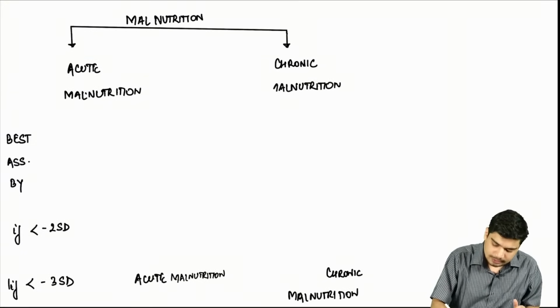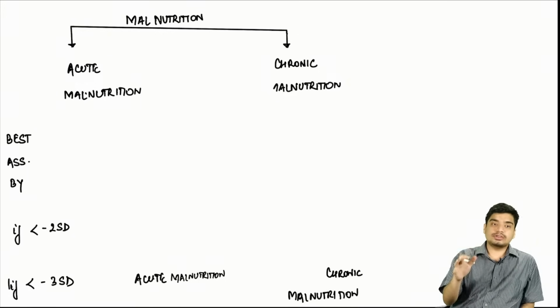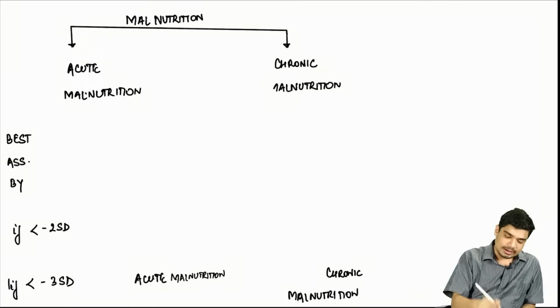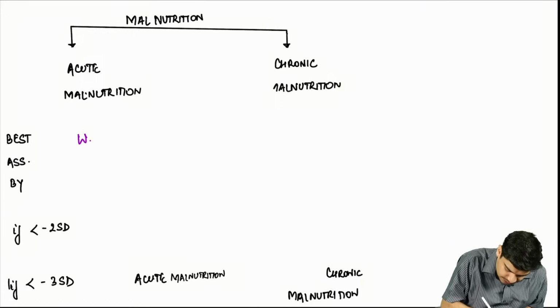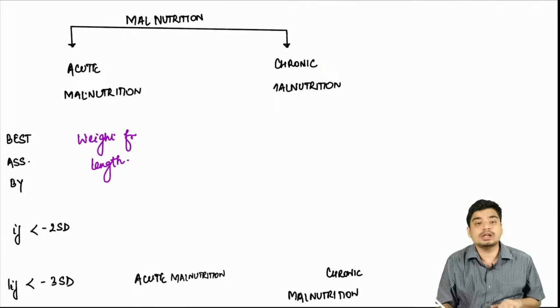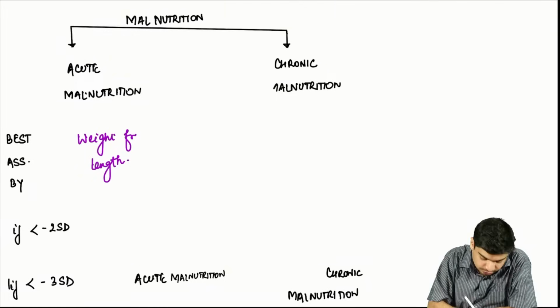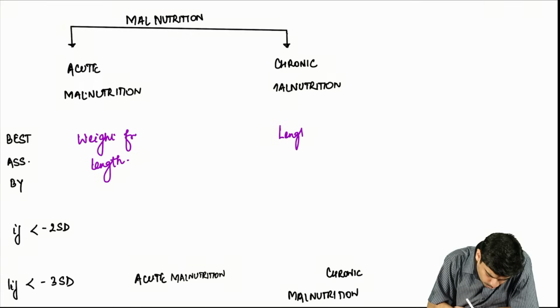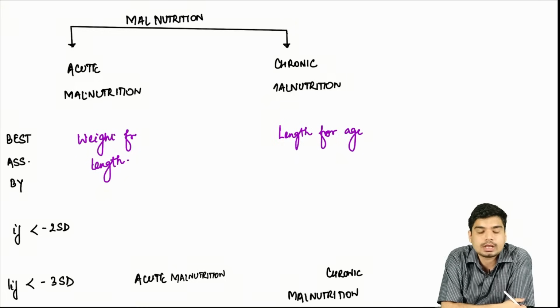Now, as far as acute malnutrition is concerned, listen to this very carefully. The best parameter for acute malnutrition is weight for length. The best parameter for chronic malnutrition is length for age.